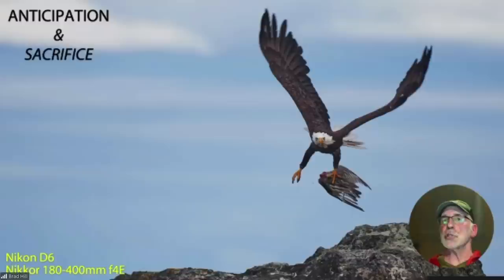But basically, the point I'm making is that you commonly have to pass on so-so shots to get that more stunning shot. And that's something that's hard to train yourself to do until you've been out for years, because you will, in fact, want to shoot everything. And we think we can because we have high-speed cameras, but at the same time, you'll often miss the decisive moment if you don't actually wait for it and you're shooting too early.